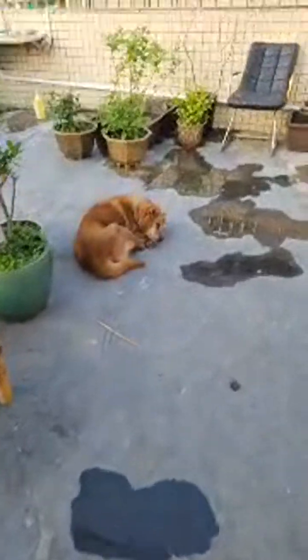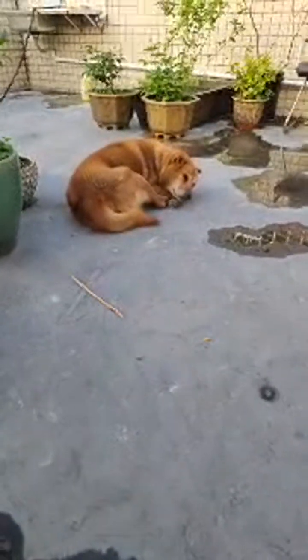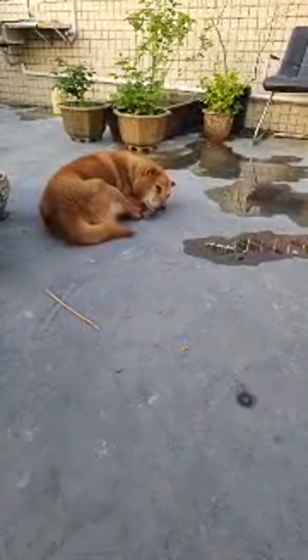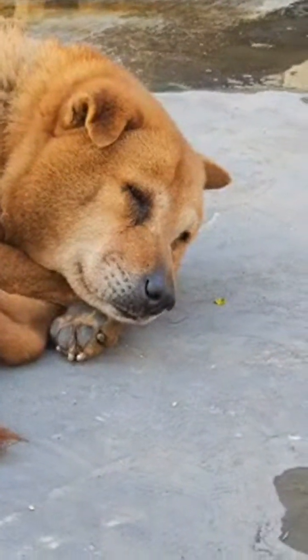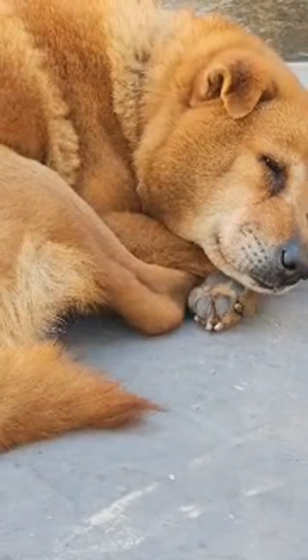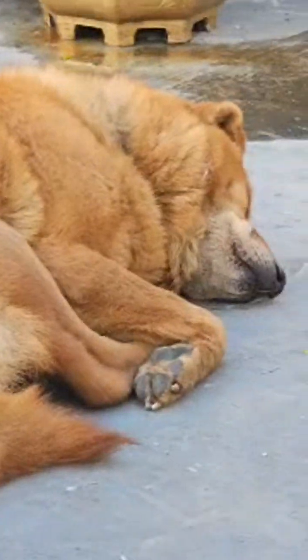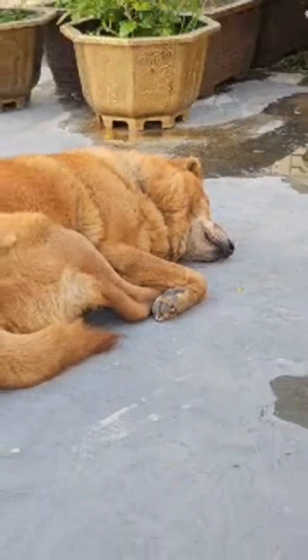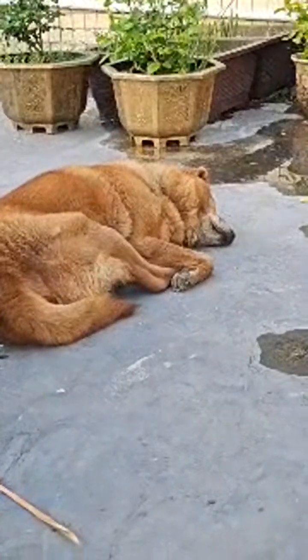Speaking of Huang, this is Huang Huang. Her name is Huang Huang. Go Huang Huang. She's so mellow. Look at how flexible she is. She's got her palm facing up, like she's twisted her wrist around. Oh my gosh. A lot of extra fur on this dog. Had this dog for 10 years.